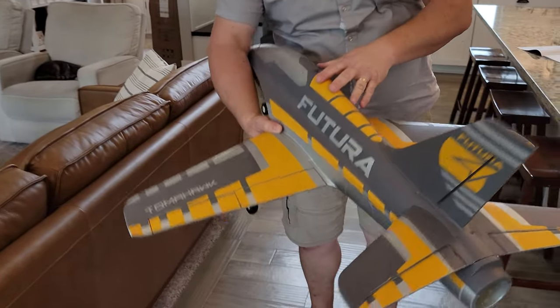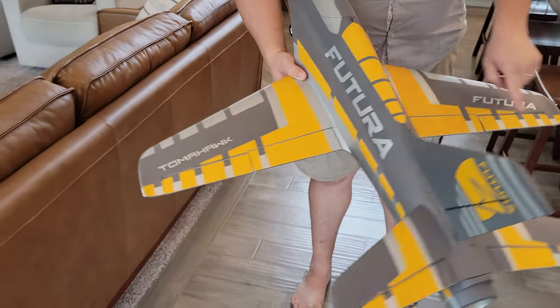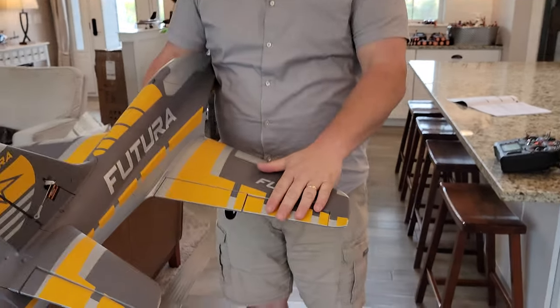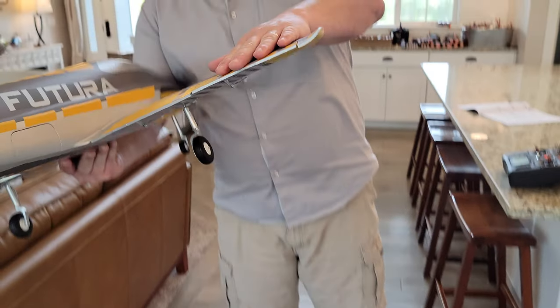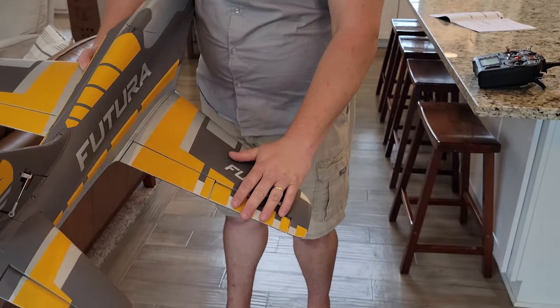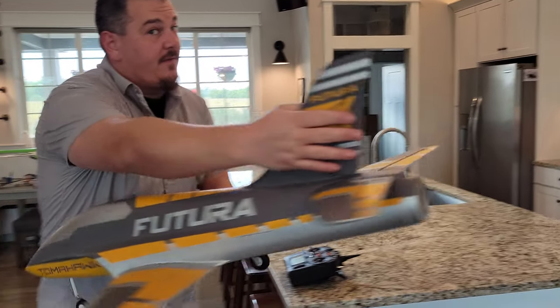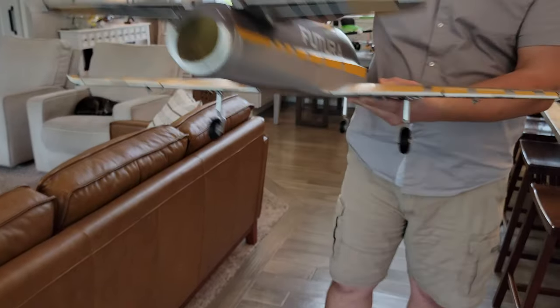Now ailerons, up and down. If you can't see, take your hand and lay it on top of the surface and move it up. I can feel it going down. I can feel it going up, okay? Same thing with the rudder. I can feel it going that way. I can feel it coming back. Same thing with the elevator. I can feel it going up. I can feel it going down, okay?